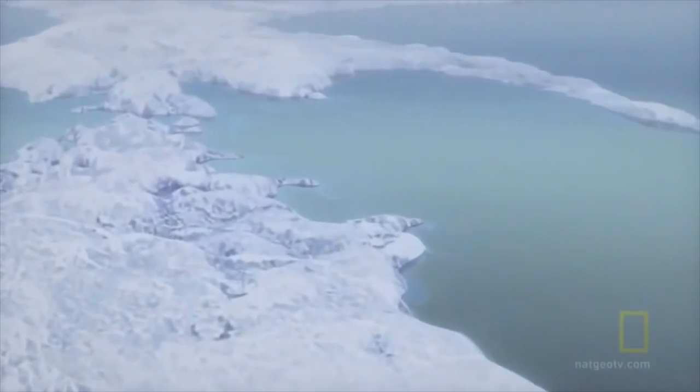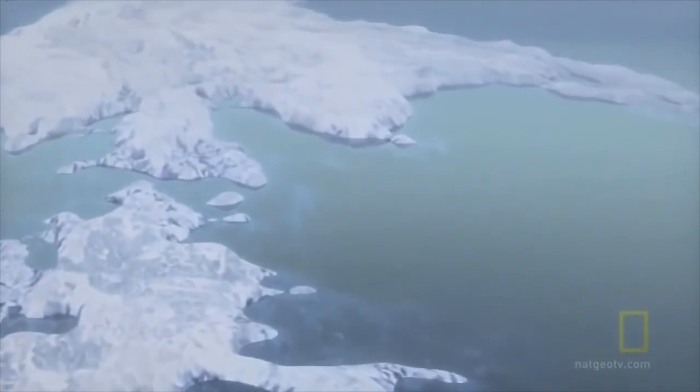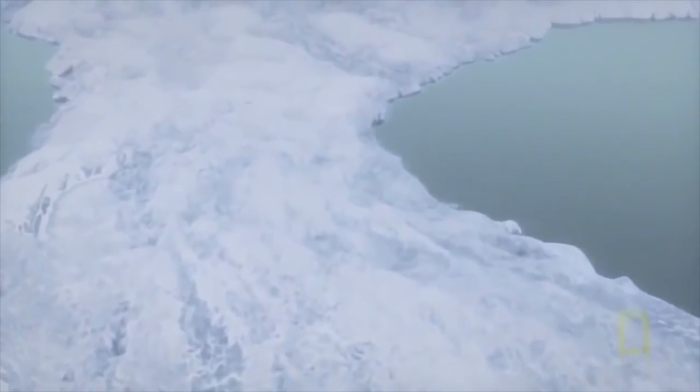With trillions of gallons of water locked up as ice, sea levels fall. A strip of land emerges from the ocean between Siberia and Alaska. It's a bridge between two vast continents. A gateway that takes humans from Asia to a new world. The Americas. They're the last great continents to be colonized, the last great human migration, and the first Americans.